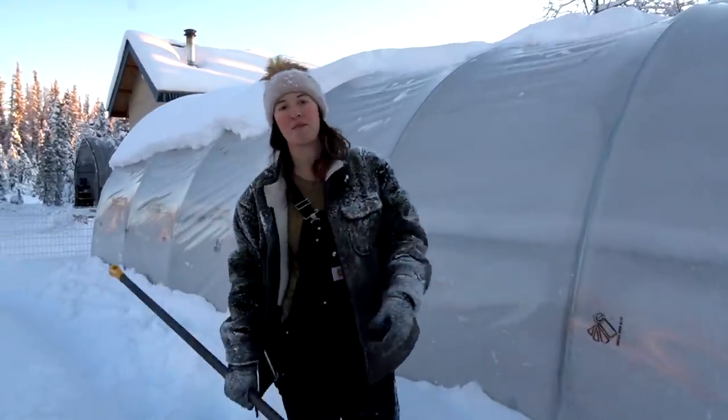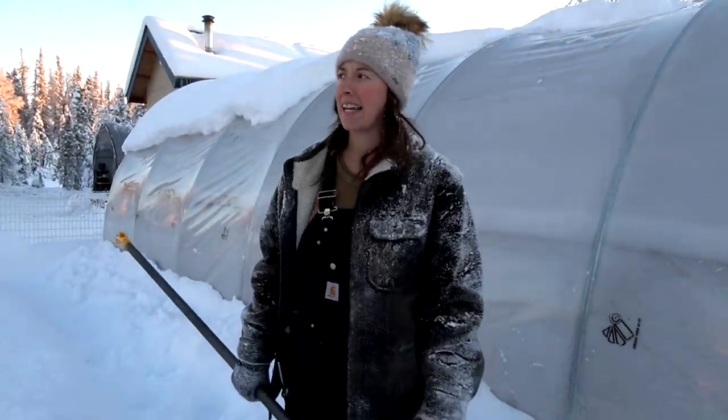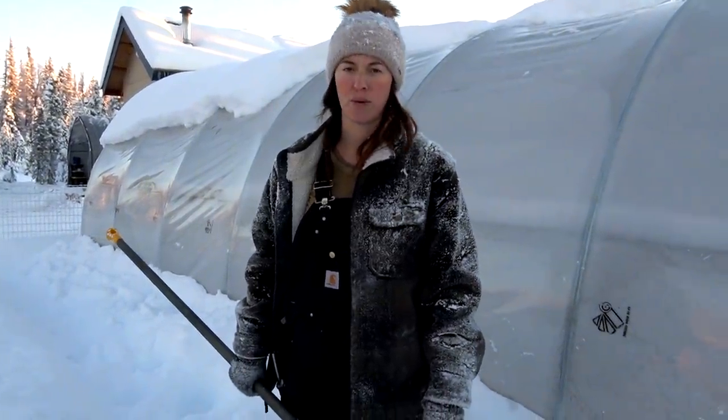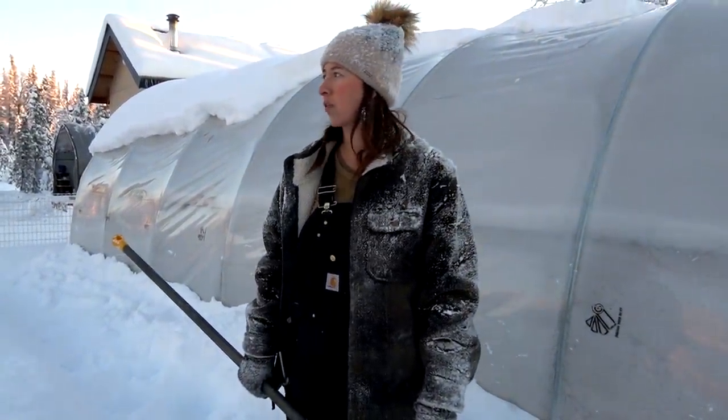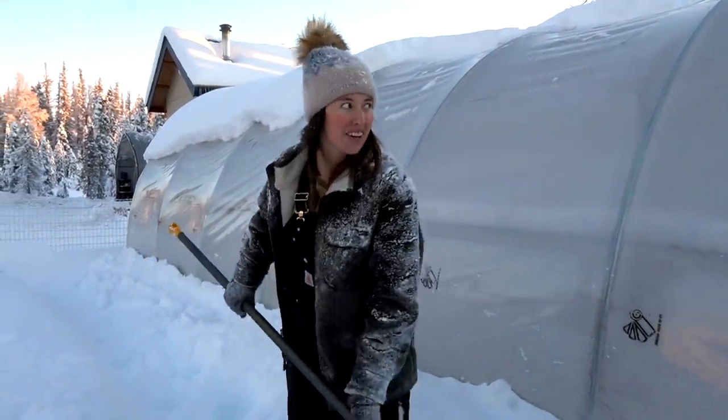Well, we're removing snow today. We had a storm yesterday, and it brought a few inches, and then we've had a few storms before then, so I think we've got over a foot that we're removing, and it is also the shortest day of the year.